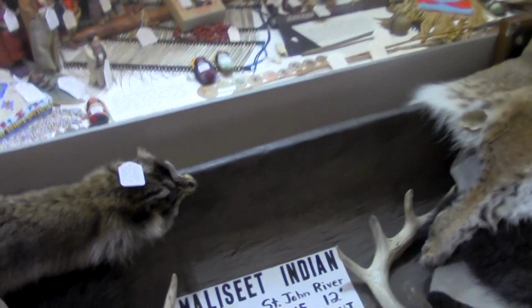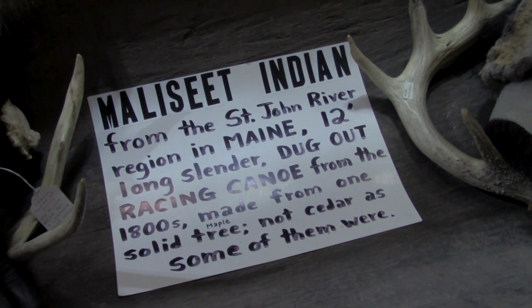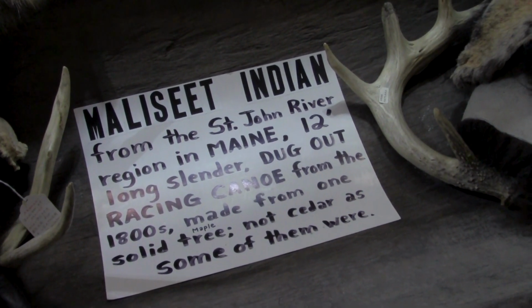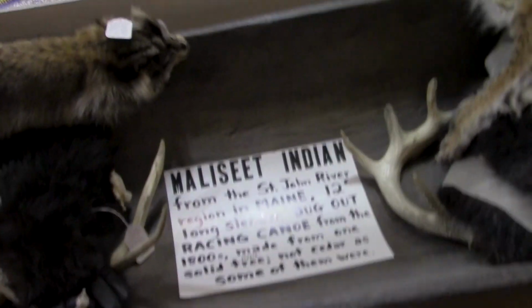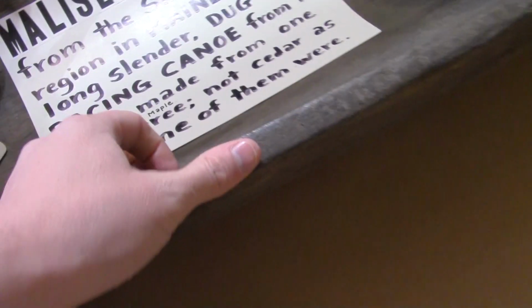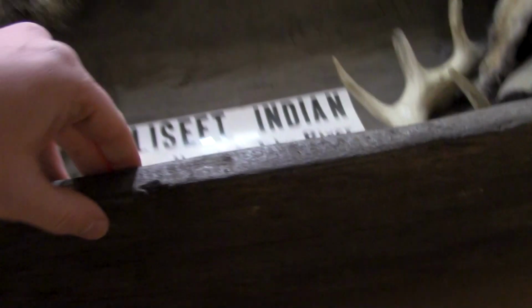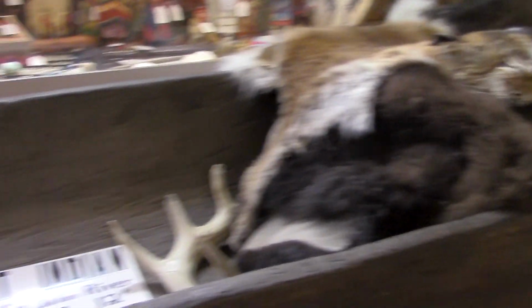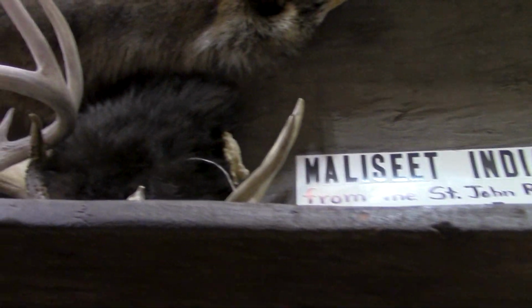Maliseet Indian from the St. John River in Maine. It says 12-foot-long slender dugout racing canoe from 1800s, made from one solid maple tree, not cedar as some of them were. Thumb thick. Wow, 1800s. Dugout canoe. Dude, this is a dream come true to find one of these. I just can't even believe this.